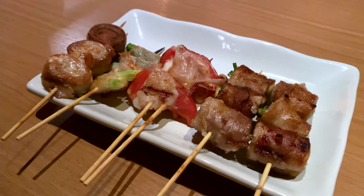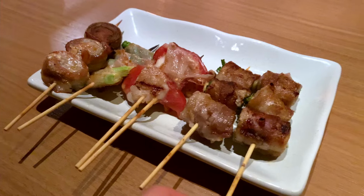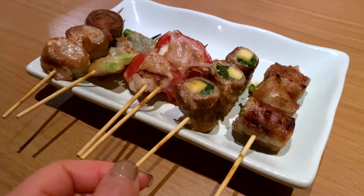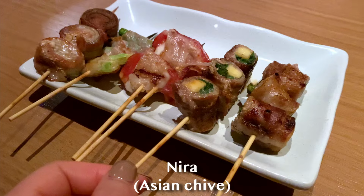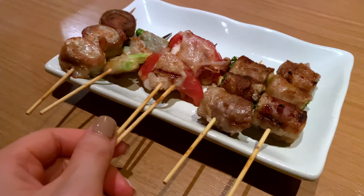So here we have the second batch. Look, it looks so good. So here we have spring onion. So this one is nira. It's a veg that's kind of similar to leek. I'll look it up and find it for you. So nira and also cheese, tomato mozzarella.